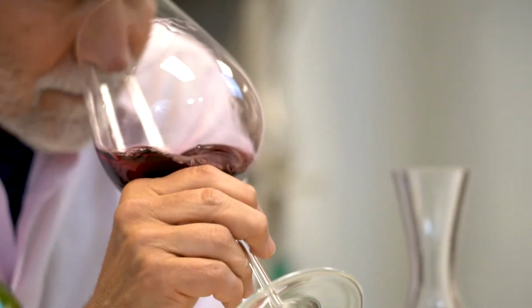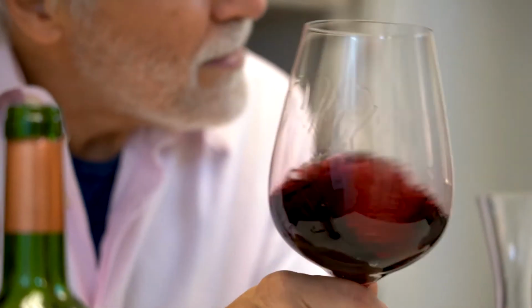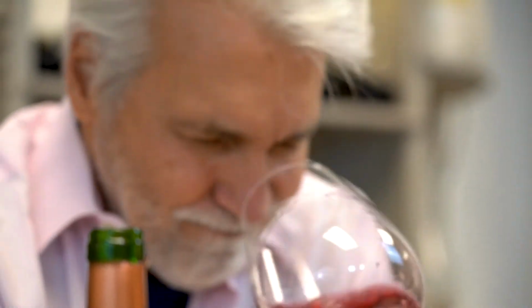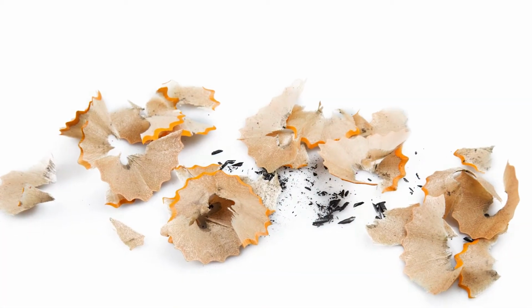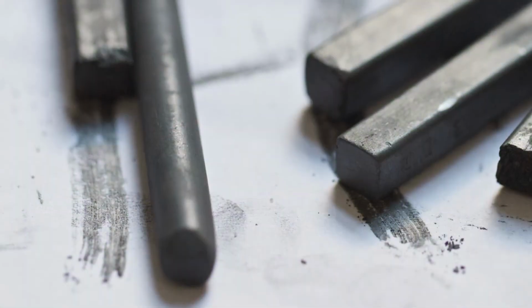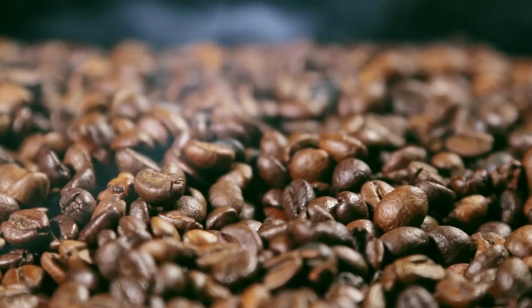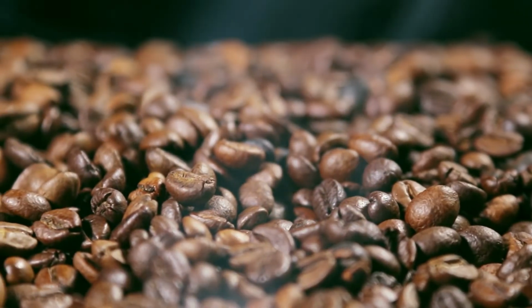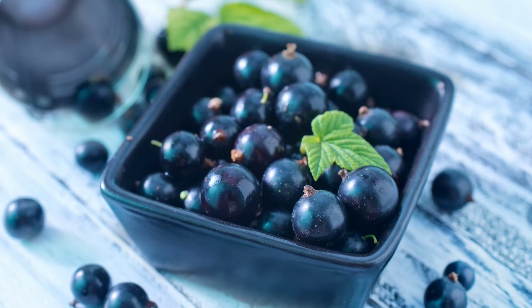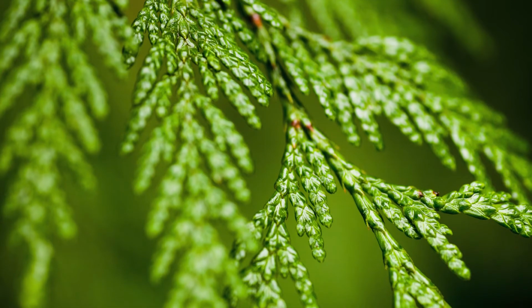I'm just putting my nose in there, I'm getting those really nice pencil shavings. So little hints of cedar, a little bits of graphite, and it's also something a little bit like toasted nuts or a coffee bean. And then of course there's that really nice black currant fruity note playing off those sort of nutty, savory, cedary notes. Oh, I like this nose. Let's try it.